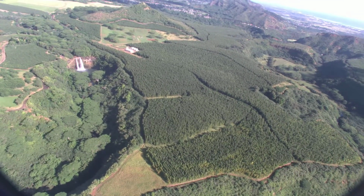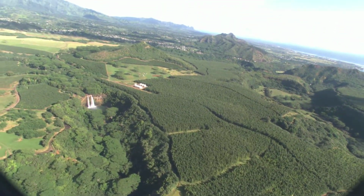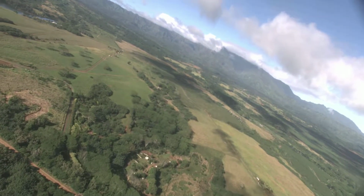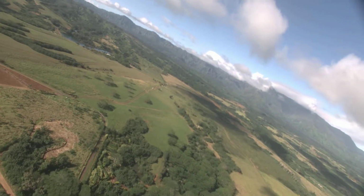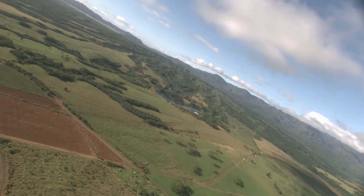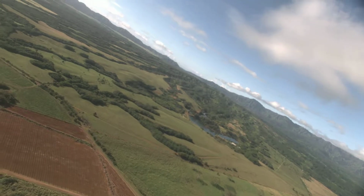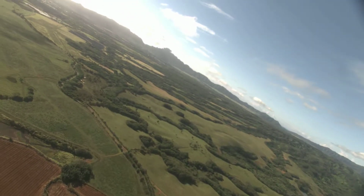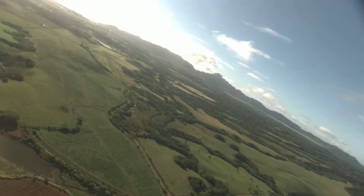A closer look at that waterfall. Take Highway 583, takes you right there to that scenic overlook. Yeah, another two kids a while back jumped off that, broke their legs, got hurt pretty bad. We had a lady that fell down the trail, broke a leg, and we had to bring a helicopter in to pull her out because the trail was too steep to get her out.